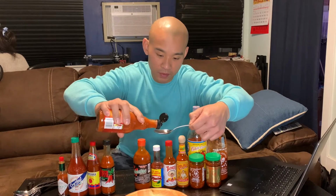So we're going to start with the Frank's Red Hot here. Ingredients for all the Louisiana hot sauces are going to be pretty much the same, with some slight variation. So the Frank's Red Hot is aged cayenne red peppers, distilled vinegar, water, salt, and garlic powder. A fresh spoon here. I'm going to do a full spoon of each of these.